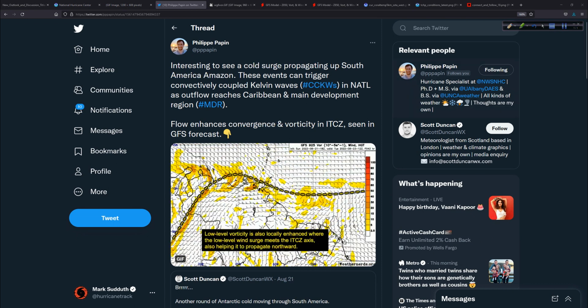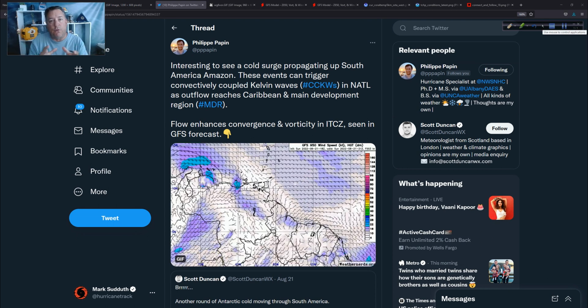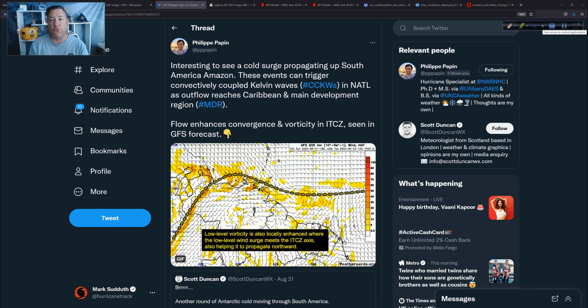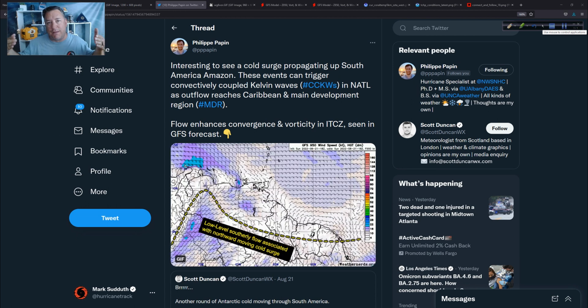It's just another way to get the atmosphere to squeeze the air together, and that's the convergence part, and then to start it spinning. That's part of the Coriolis effect of the Earth, and boom, there you go. And it's along the intertropical convergence zone, which is a naturally convergent boundary. Again, at the low levels, you have to have the air coming together, and then it starts to rise.